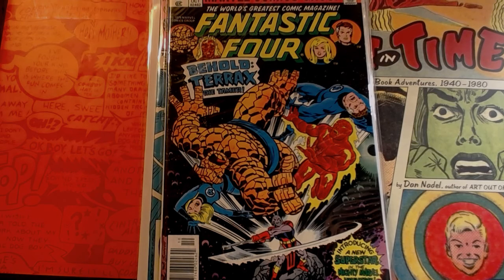Now, the reason this comic has really heated up, and it's running anywhere from $50 to $110 when it's between 8.0 and 9.2, is because Terrax the Tamer is rumored to appear in the next Captain Marvel 2 alongside Annihilus and Galactus as the big villain. So that's what's going to heat this up.